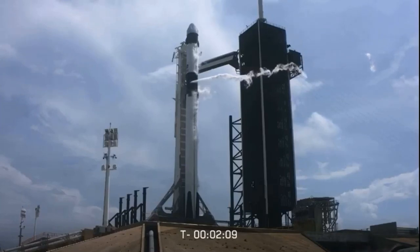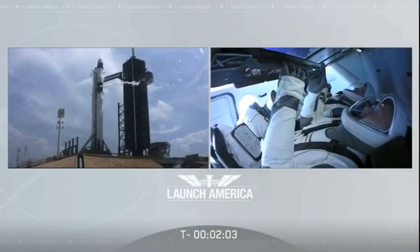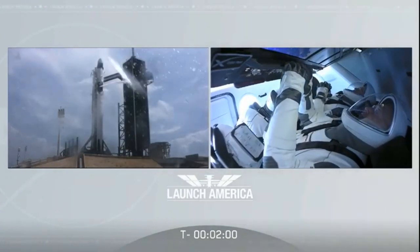It's been almost 9 years since we've been in this position. A lot of work done by thousands of people to get to this point. All our eyes focused on 2 now.